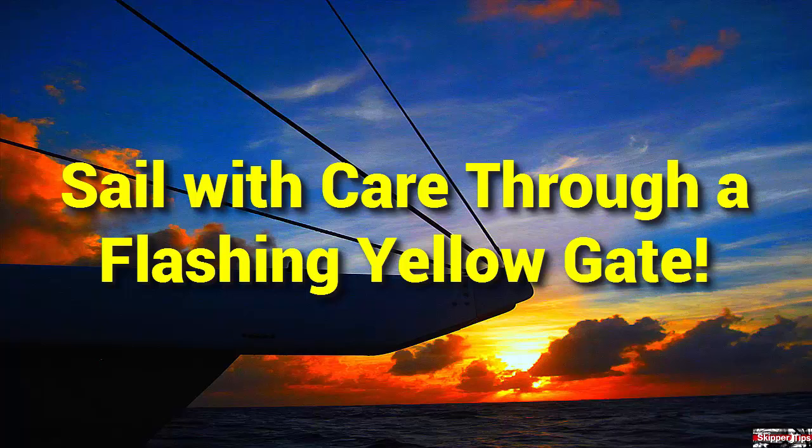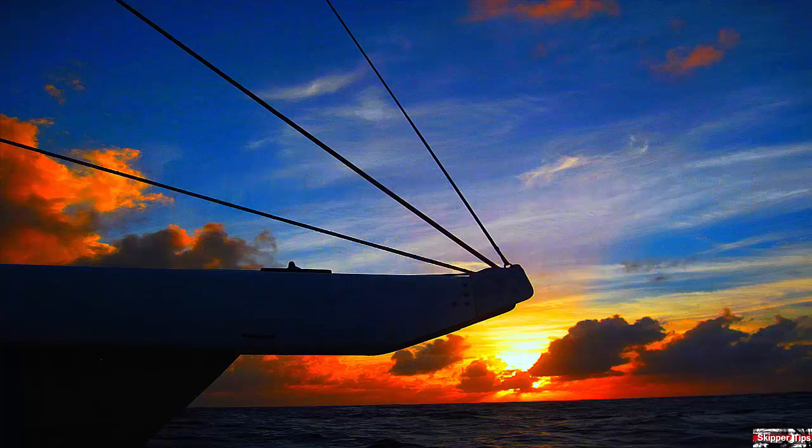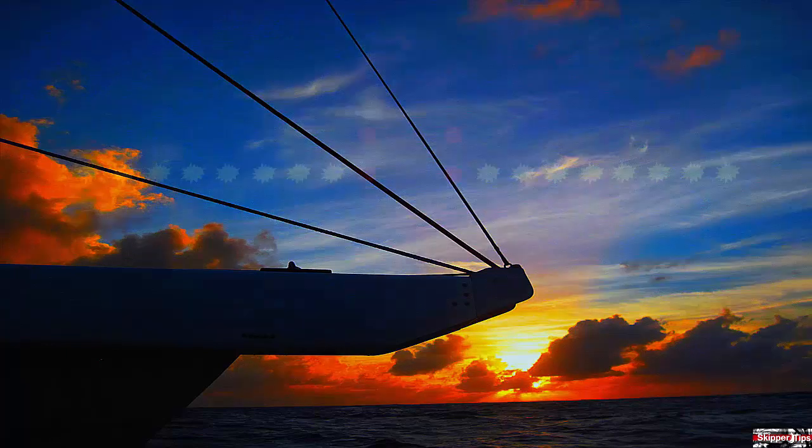Imagine that you need to enter an unfamiliar channel after sunset. You have an injured crew aboard and must get her to a medical facility as soon as possible. Up ahead you see a row of blinking yellow lights strung across the channel from bank to bank. There are no alternative channels, and you need to pass through the obstruction ahead.